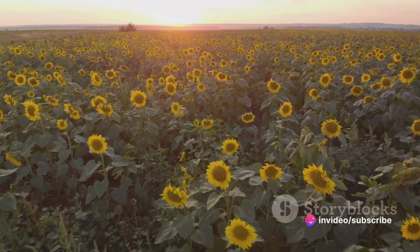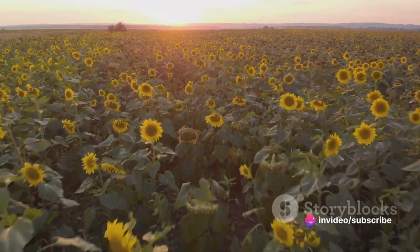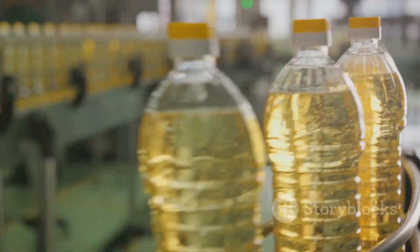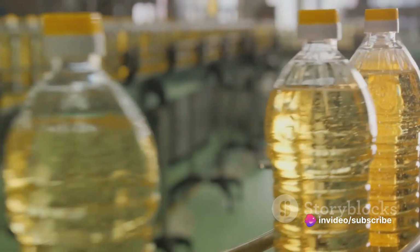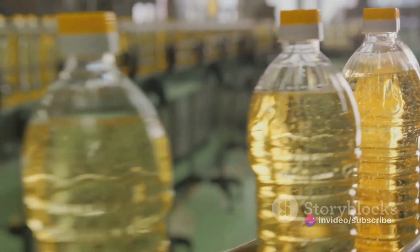prefer. But how does this oil make its way from the bright, sunny fields of sunflowers to the shelves of your local supermarket? It's a fascinating journey, one that involves a lot of hard work, precision, and yes, a bit of science too. In the next few minutes, we will take you through the fascinating journey of sunflower seeds, transforming into the golden liquid we know as sunflower oil.